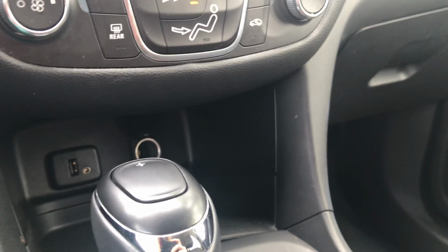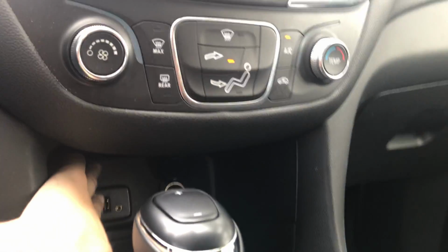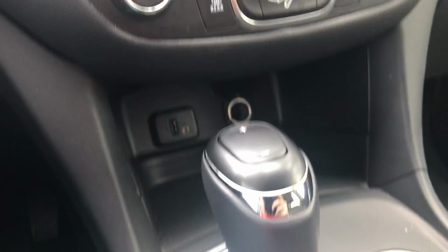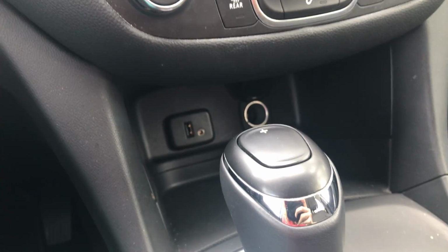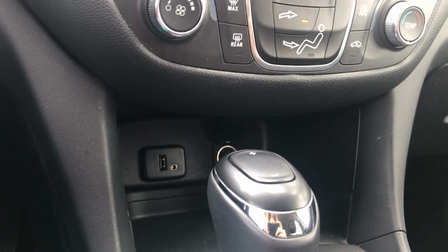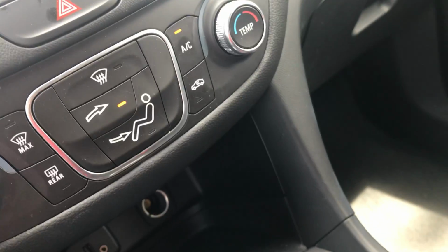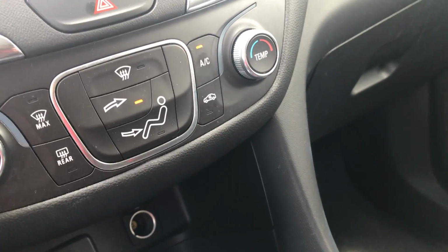My biggest complaint about this car is every time I try to charge my phone, the radio, ironically, is on all the time. It keeps saying, "Do you want to use Bluetooth?" I keep pressing disable, and then it keeps popping up. I'm just charging my phone, so I can't charge my phone in this car, and I don't use it while I'm driving. I really hate it.